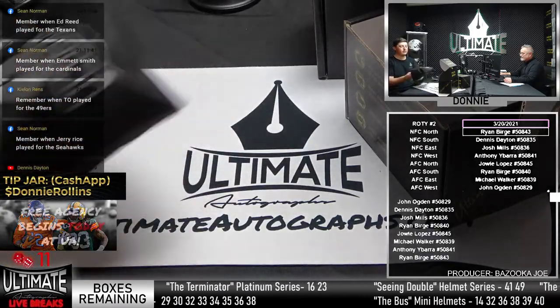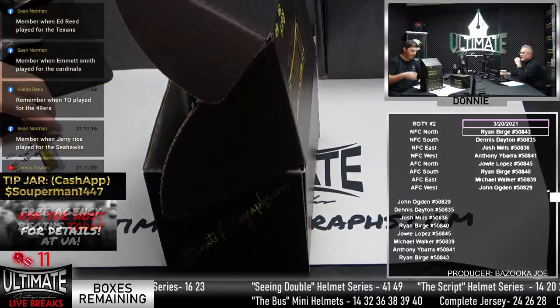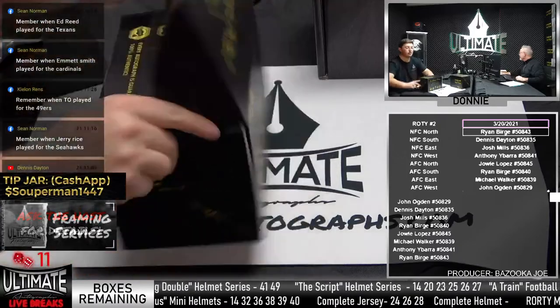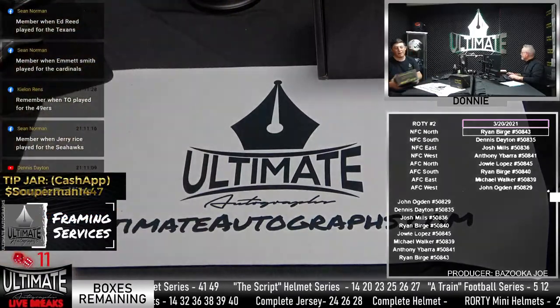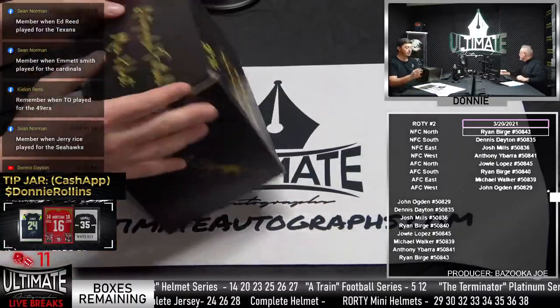AFC West for John Ogden. Nice hit, John. Keenan Allen is the man. Rookie of the Year miniseries headliner was Justin Herbert. And Keenan Allen, his best target, was also another headliner in the series. 36.